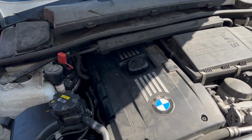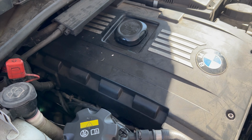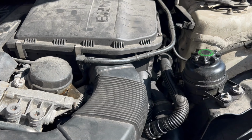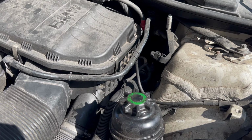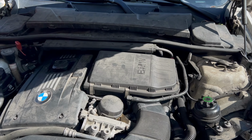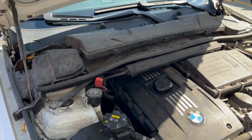In the engine bay, typical valve cover is leaking. Oil filter housing is leaking. There's a little leak here from the brake fluid as well. And underneath it, it's either oil underneath or transmission fluid is leaking as well.